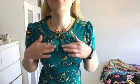But yeah, it's super comfy. And again, you could totally accessorise this in so many different ways. I've got a pair of yellow heels, which I feel would go with this if I was to go bare legged, to pick out the yellow detailing of the birds. It's got a lovely high neckline and then this beautiful bow detailing.